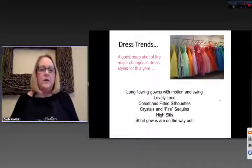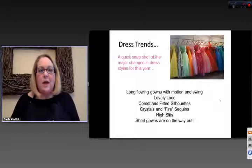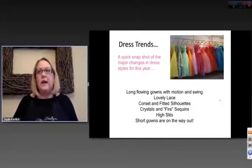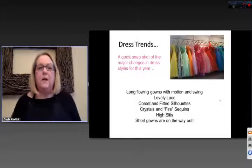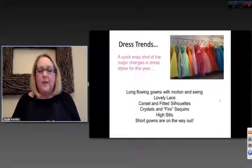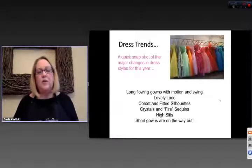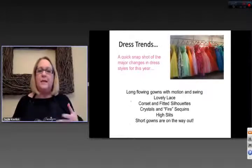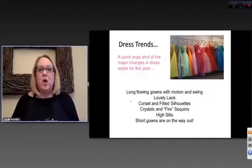And just a quick glance here at what you're going to see, some of the major changes in dress styles for the upcoming year. We're going to see some repeats from last year, but they're going to be in updated colors. And we believe that the colors are going to strongly be in your pastels, but more intense colors of pastels, not that soft baby pastel, but more true rich tones of the pastels, and quite a variety of colors.